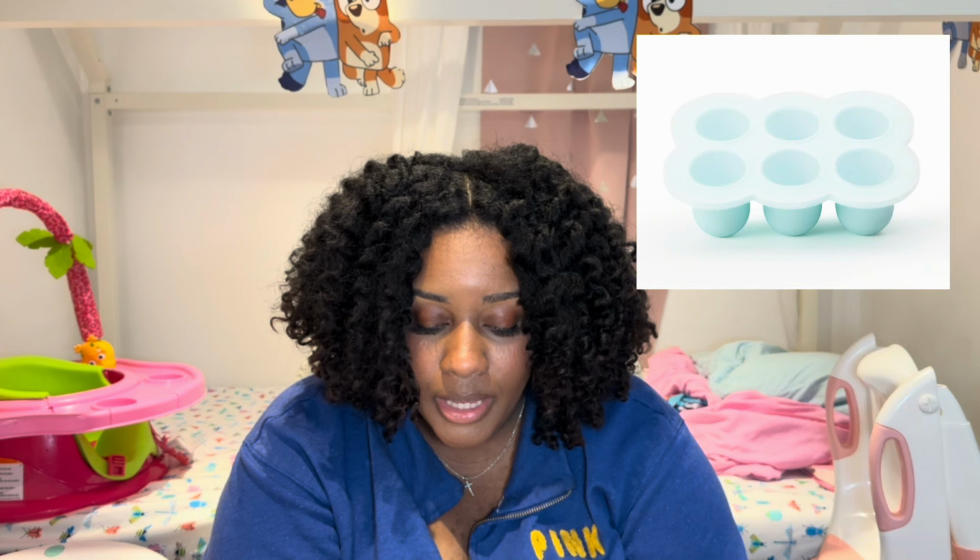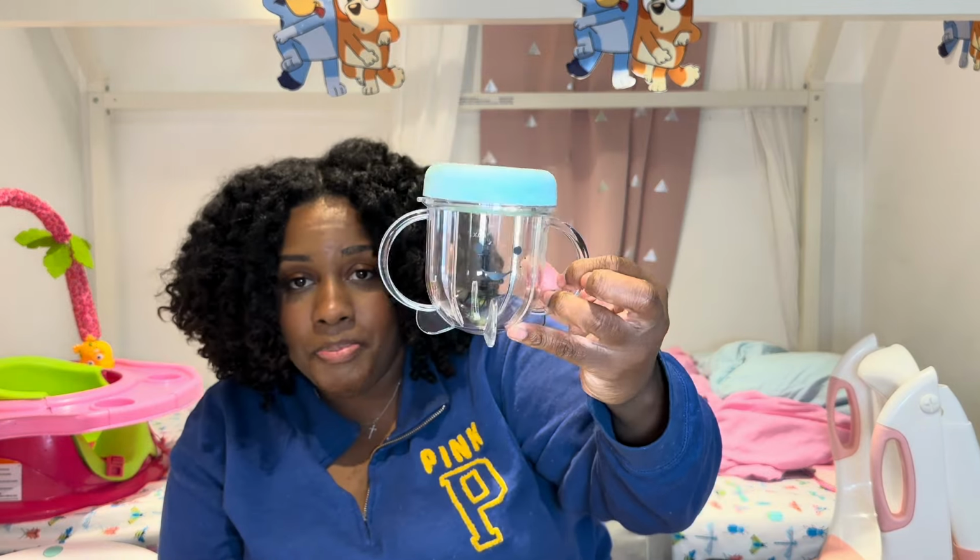I also forgot to mention that it does come with this silicone tray that's really good for storing your baby's food in the freezer. And once you're ready to use it, it's very easy to pop out. I do recommend getting multiple of these if you're going to be meal prepping in advance and cooking a lot of baby food. And then it also comes with this big sized one.